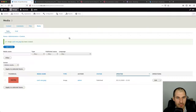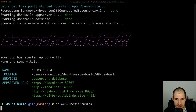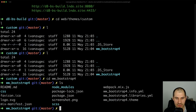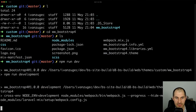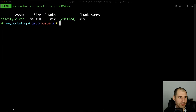So now with all of that set up, let me see if this actually works and actually compiles. I've got this set up. Go to web themes, custom. There we go. Done that. So then it's npm run dev. It's going to go ahead and run. Let's see if this actually compiles. And then, yep. All right, sweet. So that worked.